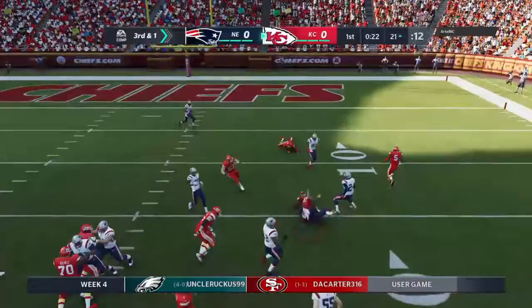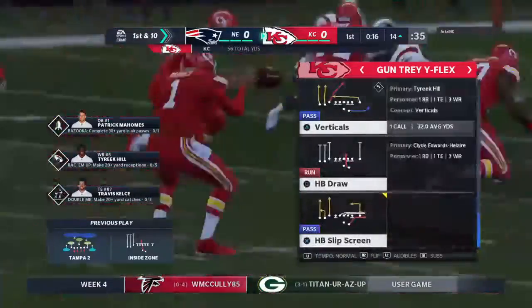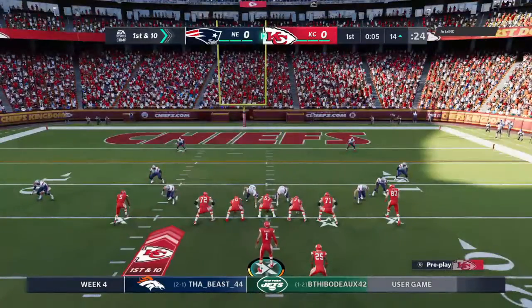Edwards-Helaire, they'll try to run for it. And he'll have the first down, getting this one to the 14-yard line. It's a gain of 7. First down, KC. 1st and 10 at the 14-yard line.